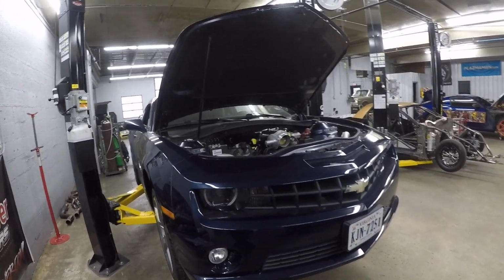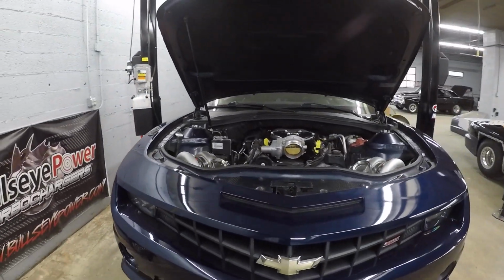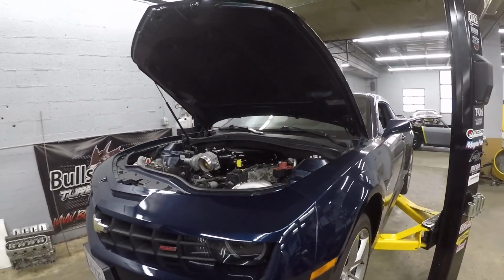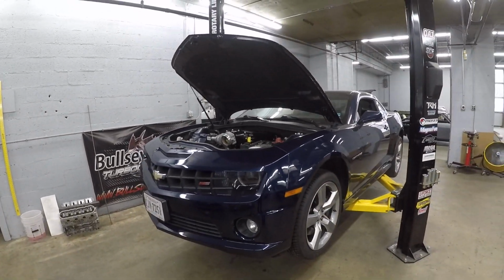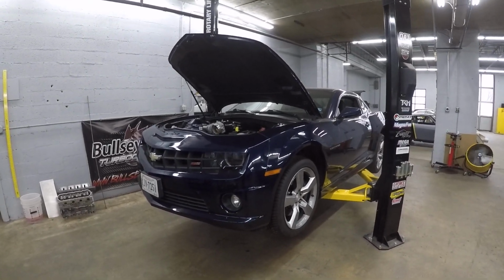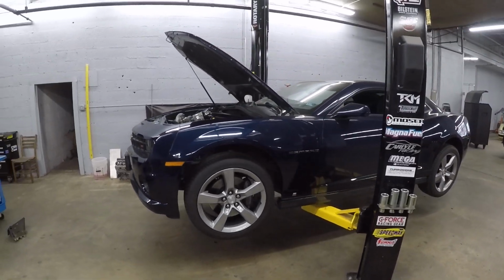So definitely a candidate for twin 76s and big power. This car will have full exhaust, be a full street car with air conditioning, everything. He's got some wheels and different things he's going to send for it.